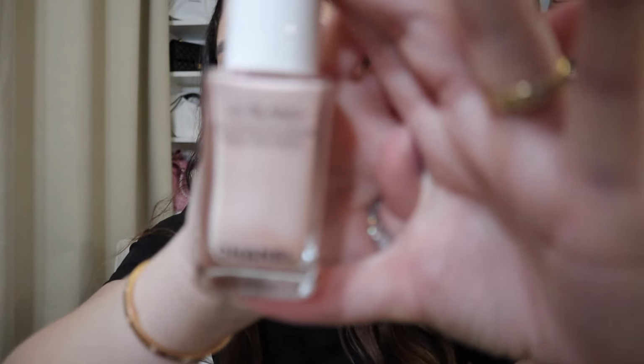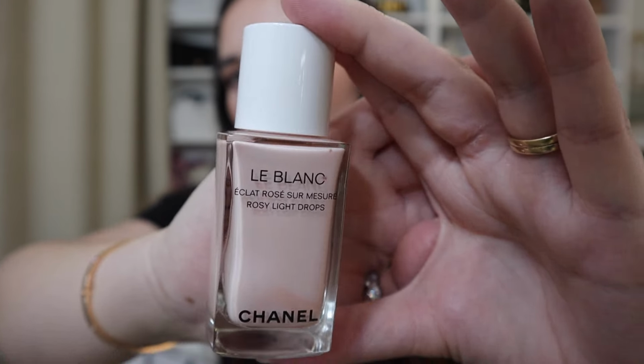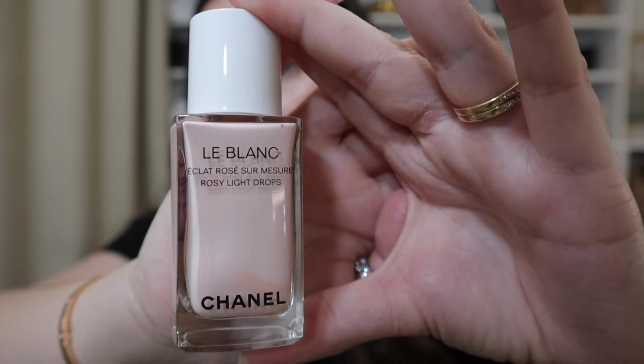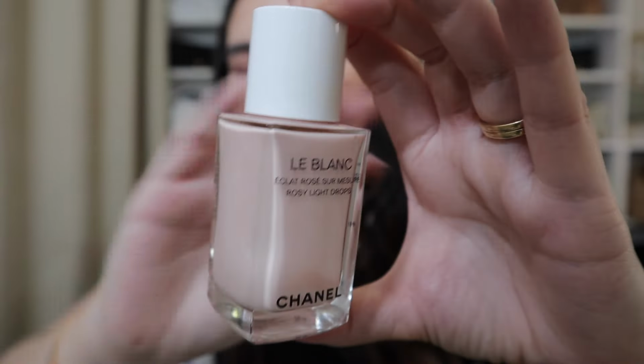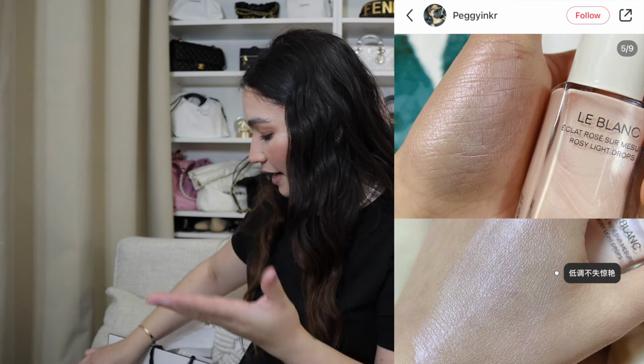The other thing I got is the LeBlanc Rosy Light Drop. So these are kind of like a highlighter drop, but they also can be used all over the face for a dewy skin kind of glow look. So classic product from the LeBlanc range. All of these items are going to be linked down below. Hopefully, if there's anything you like, it's still available.